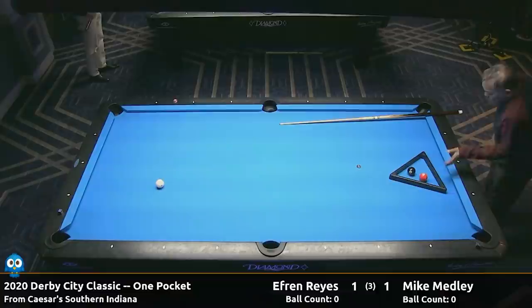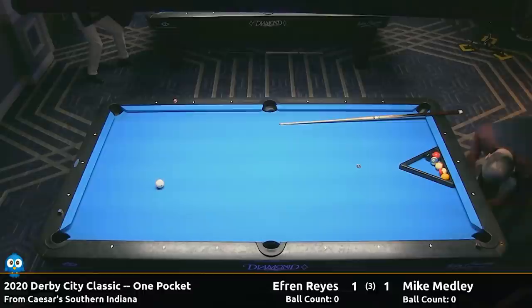Efren now back. They're playing the tournament's rack your own. No jump cues here, and that's all the divisions.